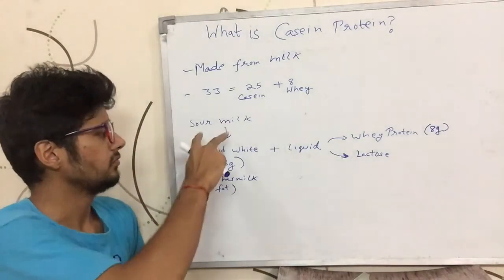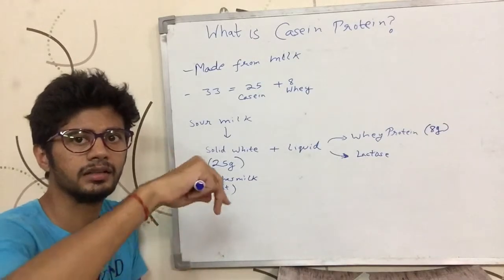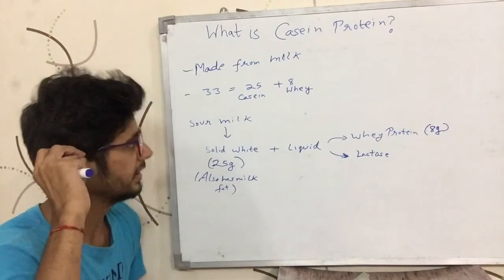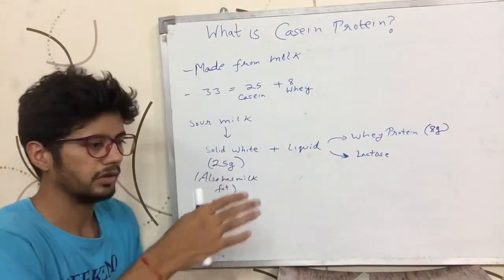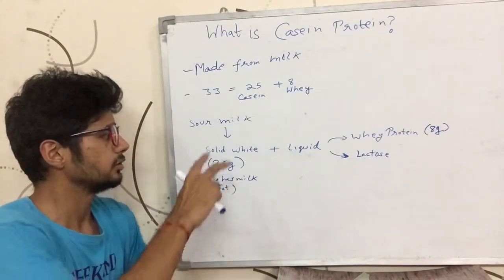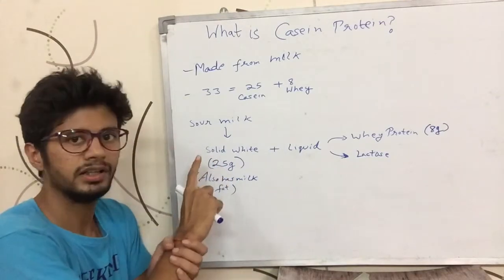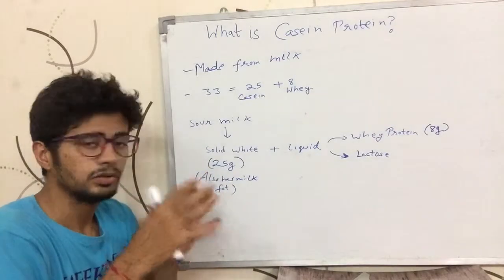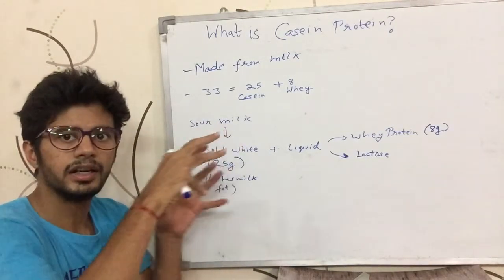Now, if you make sour milk out of this milk by pouring lemon juice in it, or mixing curd in the milk and heating it, then you would have the separation of the solid part of the milk and the liquid part of the milk. The solid part of the milk contains around 25 grams of protein for 1 liter of milk, and that protein is called casein protein.